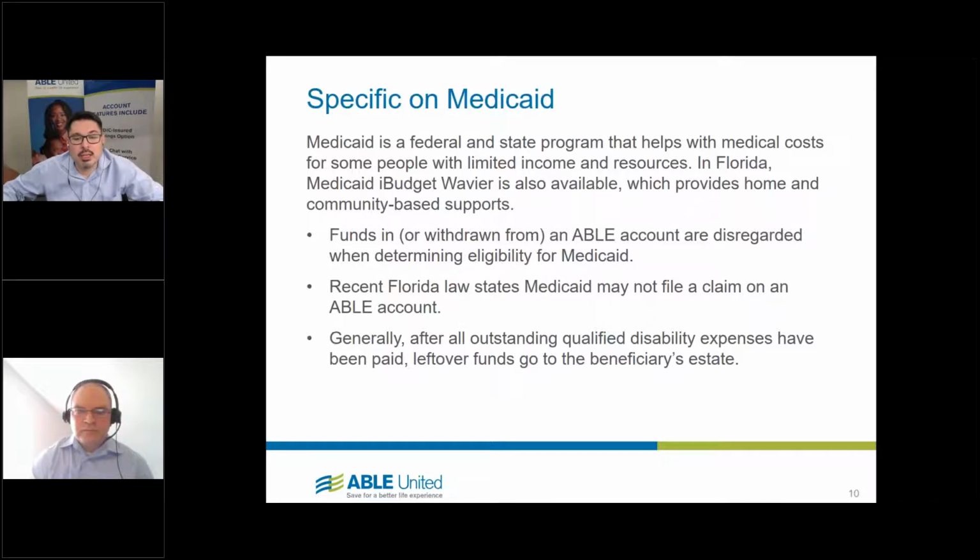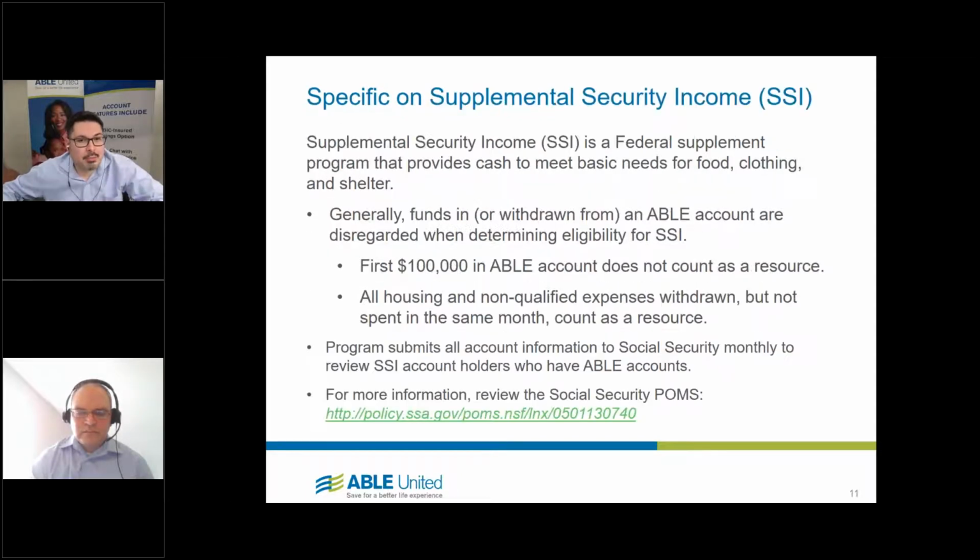But generally, if there's any funds left, they're used to help pay for those end-of-life types of expenses. So that's important to know.